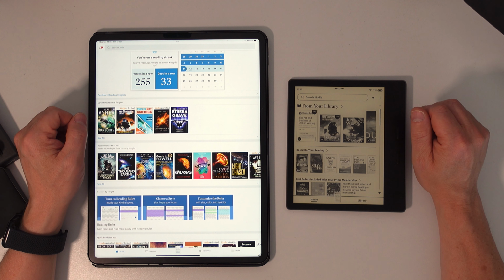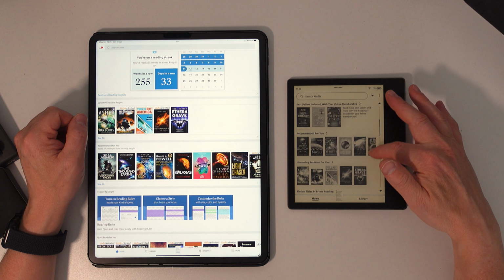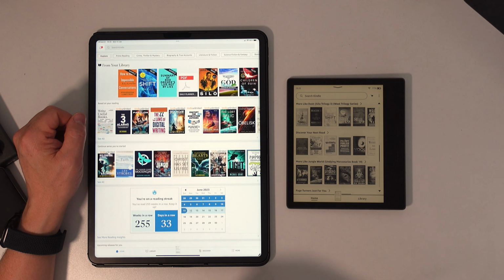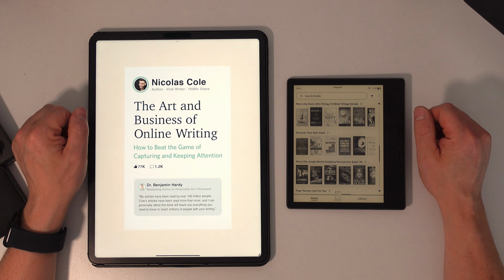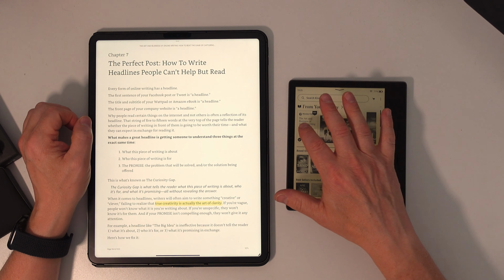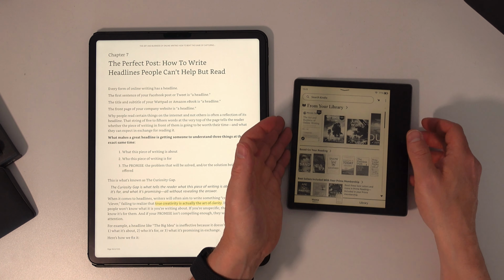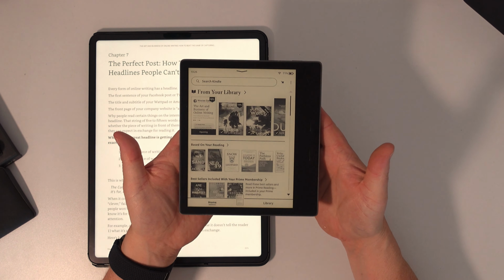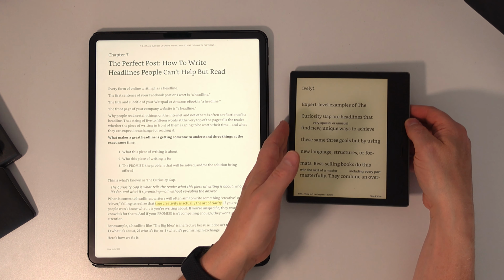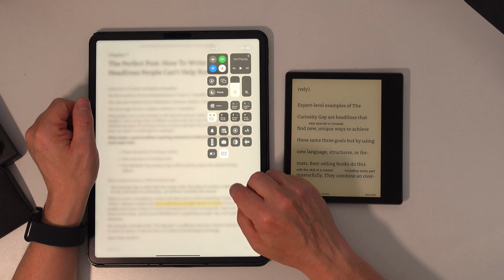Now, depending on the tablet you're using, everything does feel just that bit slower on the Kindle device than it does on the tablet. But then I think this is part of its charm and is in fact a strength. A Kindle device is just for reading. It forces you to take your time and simply focus on the one thing.